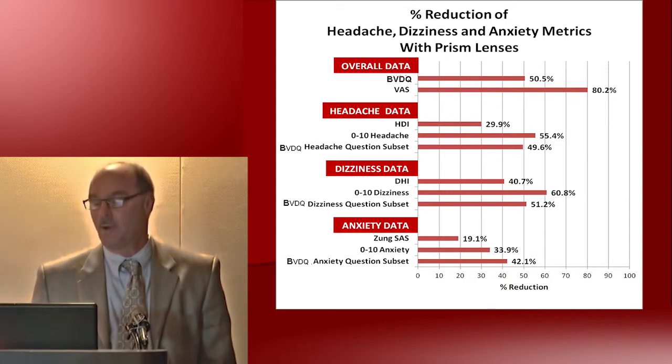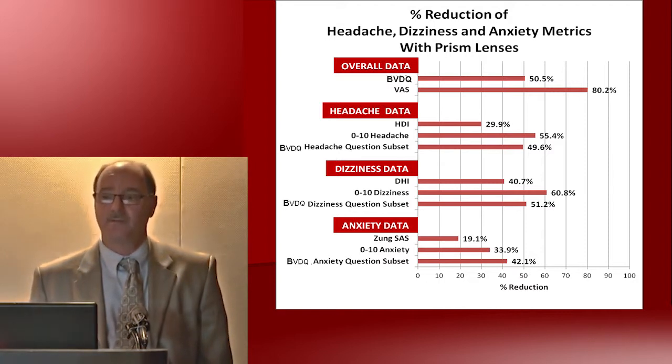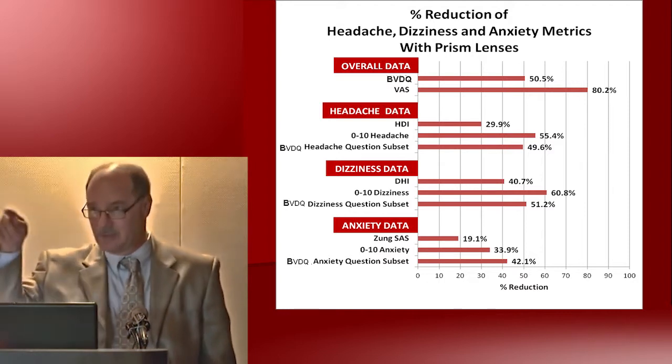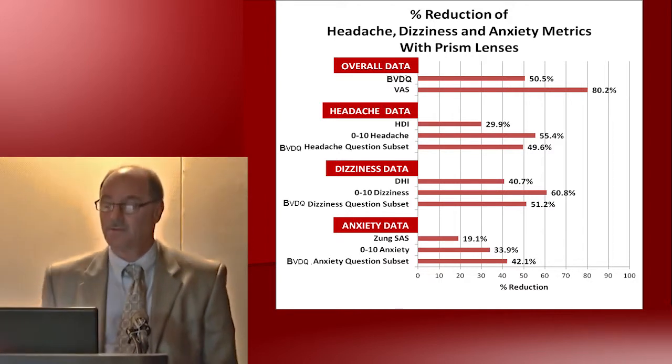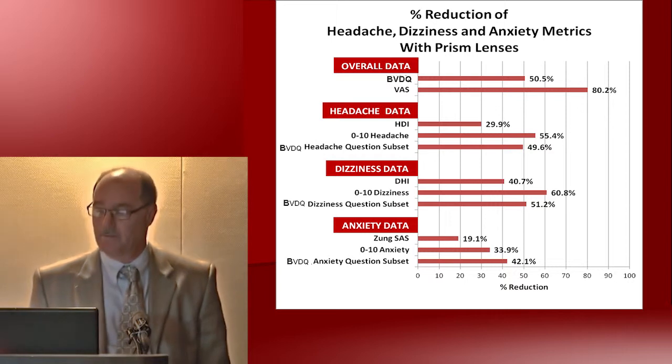So the first line with the overall data is the BVDQ. That's the questionnaire you've got. That score reduced by 50% in our patient population. The visual analog scale, or VAS, is a line, 0 to 10, and you mark on it how much better you think you feel. They felt 80% better on average at the end of their treatment.